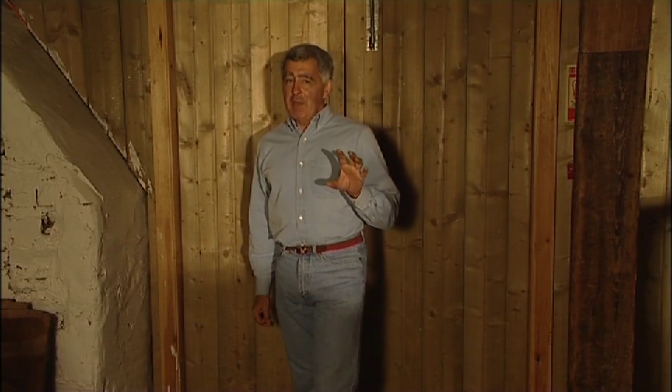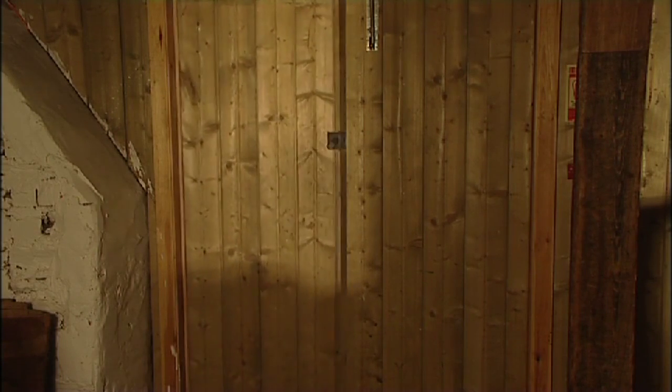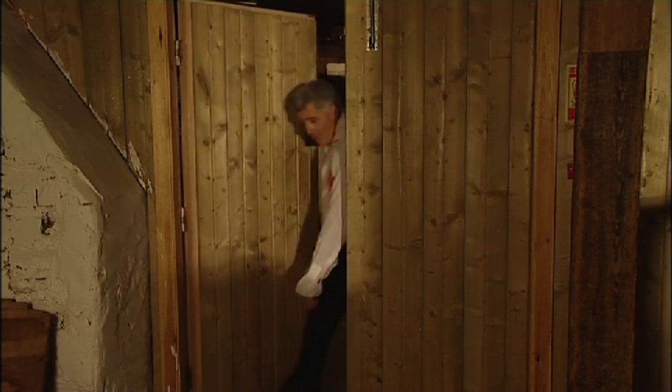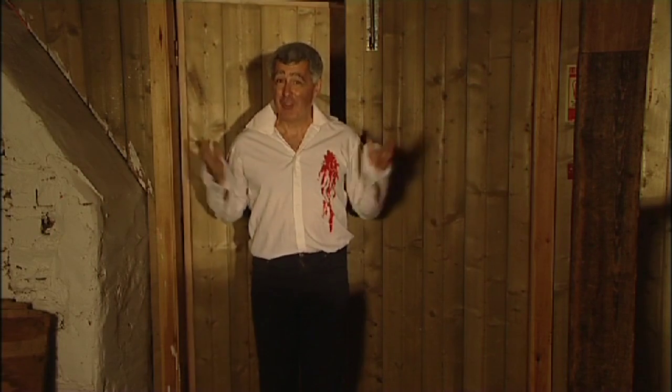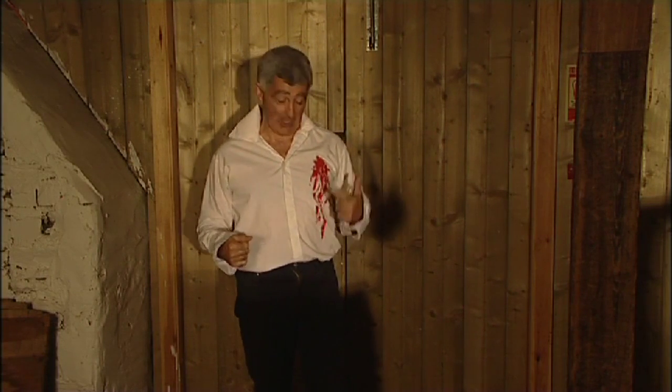Well, before we actually demonstrate the trap, will you excuse me for just 2 seconds? Ta-da! I thought I should put the actual costume on, because after all, I was killed by a sword in a duel, and this is real blood.